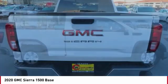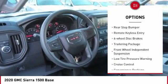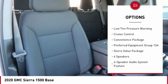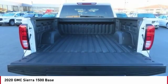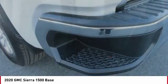Here are some of this vehicle's great options: electronic stability control, brake assist, traction control, rear step bumper, remote keyless entry, four-wheel disc brakes, trailering package, front wheel independent suspension, low tire pressure warning, cruise control.